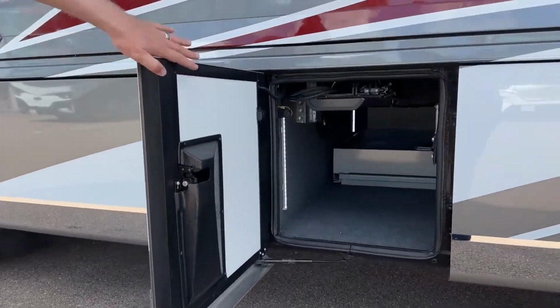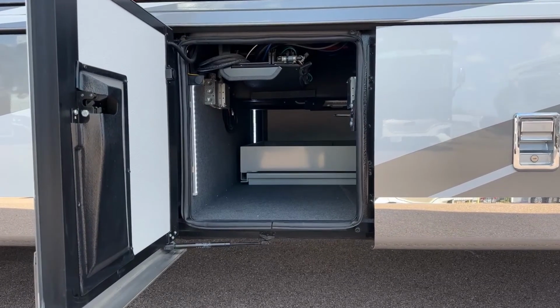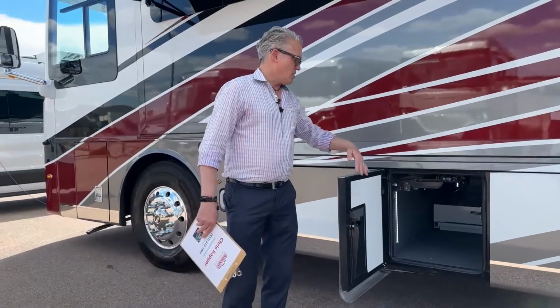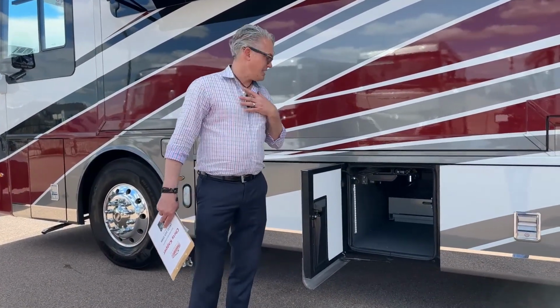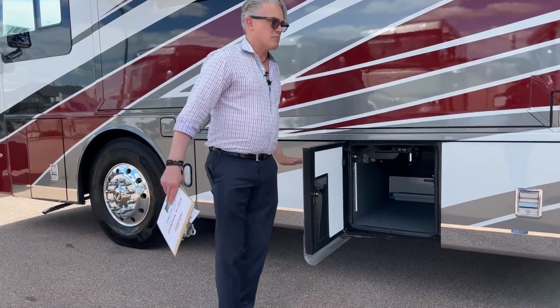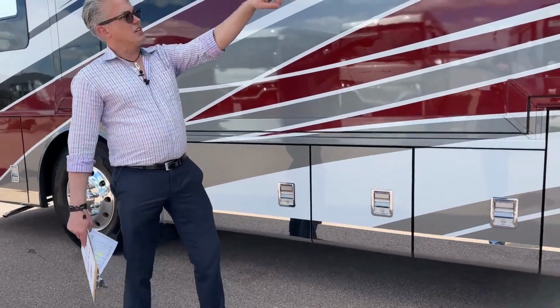And you'll see there's that back part of that slide tray. But if you're like my wife and I, and you like to go paddle boarding, and you have longer paddles, or I like to go whitewater kayaking, you can actually put long paddles in there, fishing poles, any of that stuff. So here are those extra awnings right here.